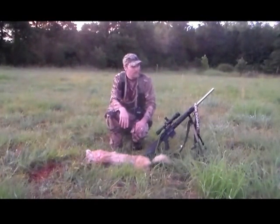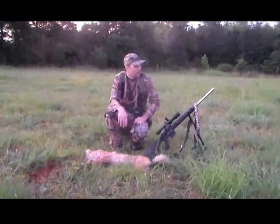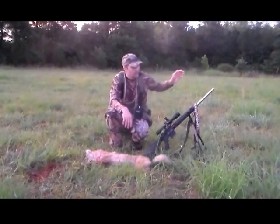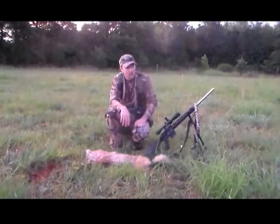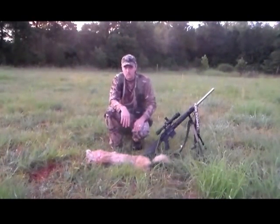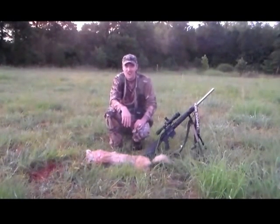This one came in, actually came all the way around behind us. We were sitting on a ridge in the field, in the grass there. This one followed that ridge around, came in behind us, got our wind, and it was on its way out when Jason saw it, and I got to take the shot on it. So this is one that almost got away, but it didn't today.